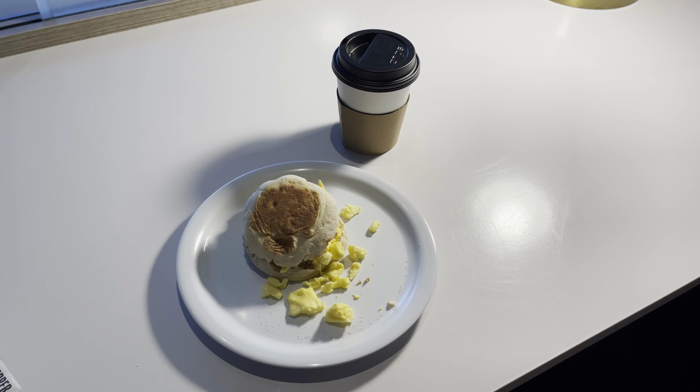I just grabbed a little breakfast and I got an English muffin and I just threw some scrambled eggs on top. I usually put some shredded cheese on, but they didn't have any. But that's fine. I don't need it. And I'm going to check out.